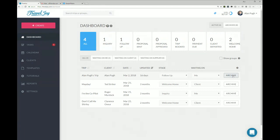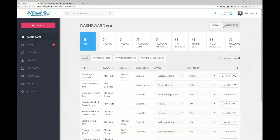The archive button is where you're going to go when somebody cancels, when they've completed their trip, whatever it may be that causes that trip to not be active anymore. You can come over here and click archive and choose the reason. This is just another way to keep really good, solid notes. The good thing about archive trips is this means you'll be able to look back anytime and see what your returning client's trip history has been, so you can make suggestions based off of that. Once you archive a trip, you can still find it on the dashboard by coming up to the top right corner and clicking on archive. So these are very easy to track down.